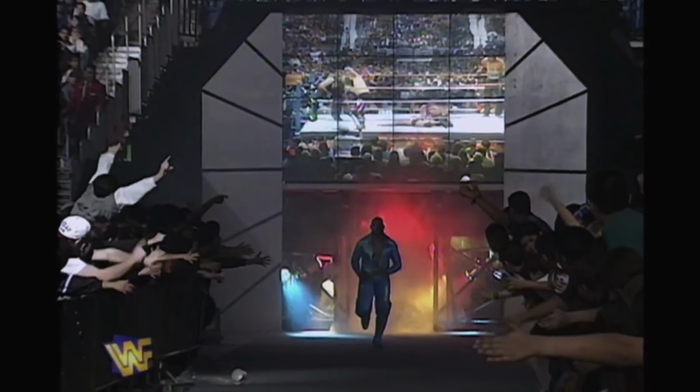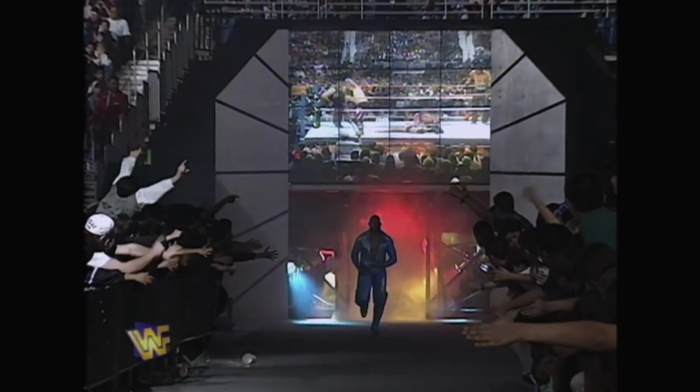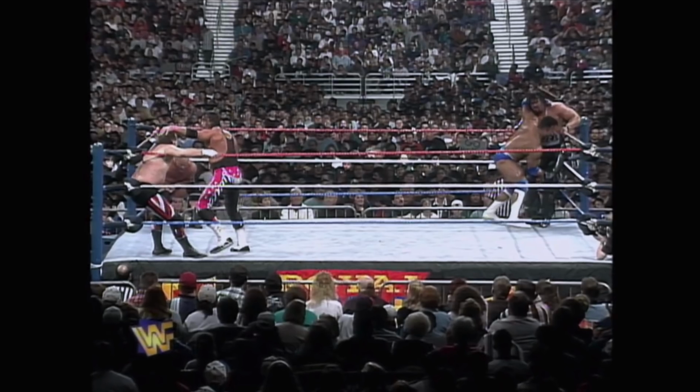Not much is new for 97, as the entrance area remains the same as 96, as does the ring area.